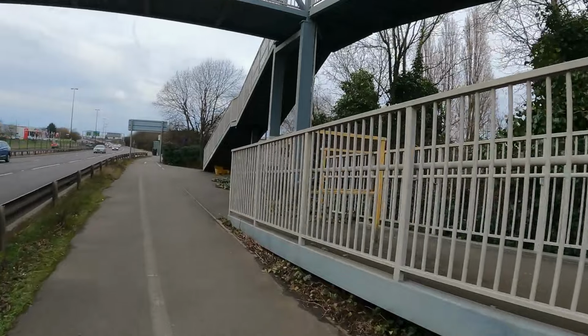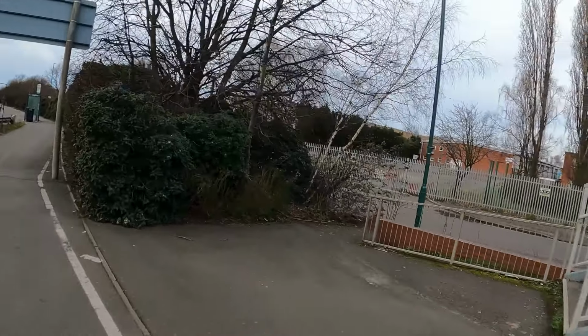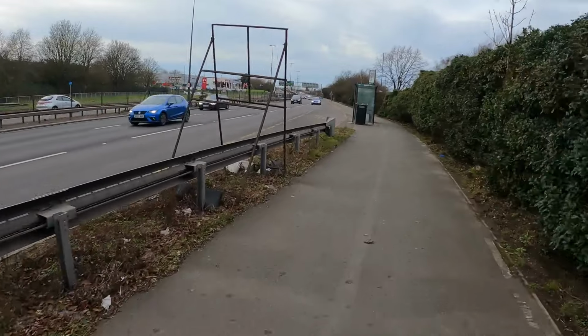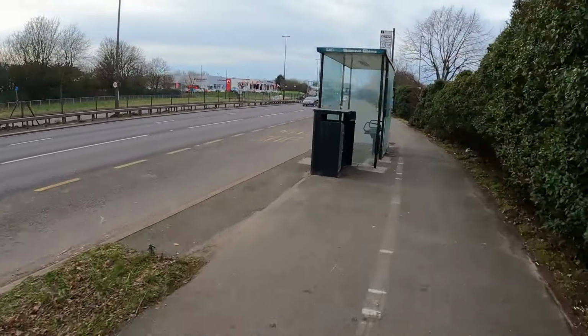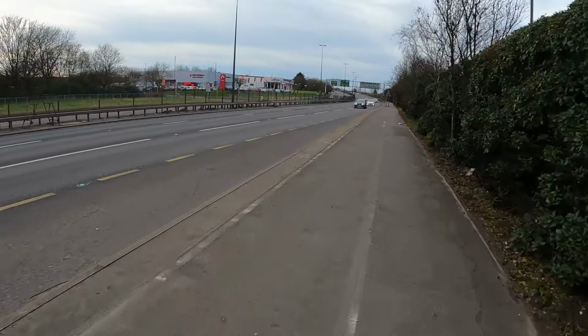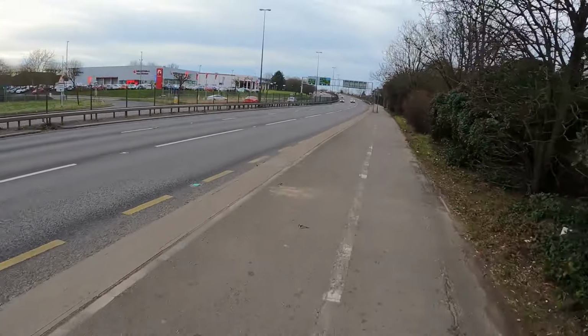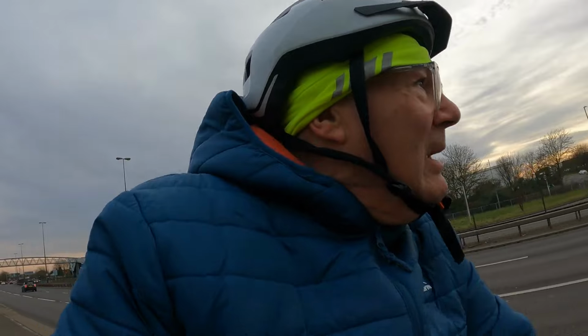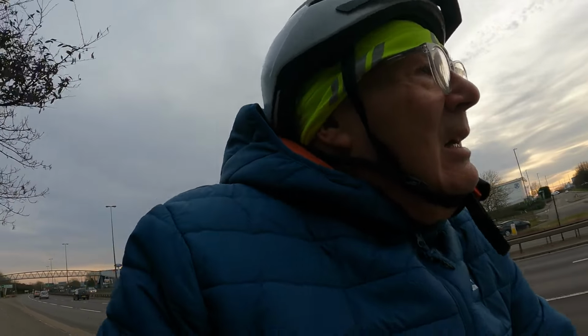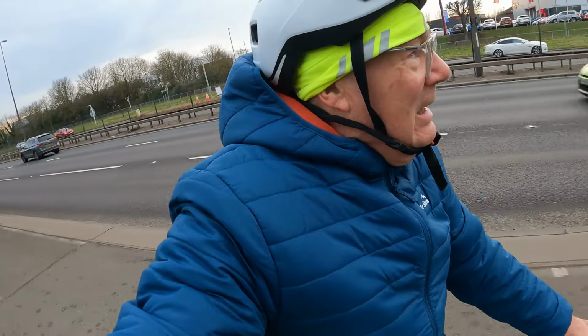Cycle fly over. Pedestrian fly over. This is three lanes each way. People moving. Everything about is about the way people move. You can tell it's Sunday because most of these have got two people in. Generally, they've only got one person in.